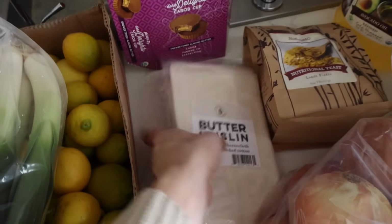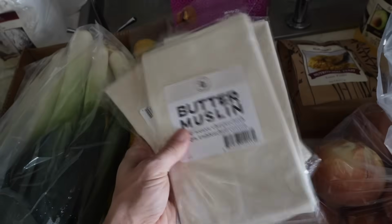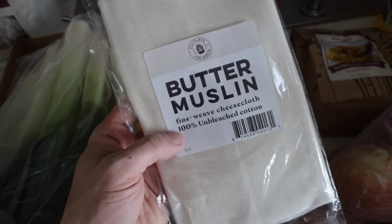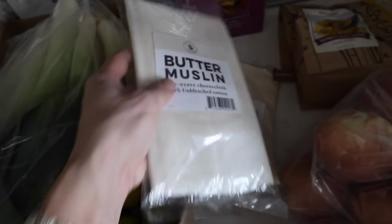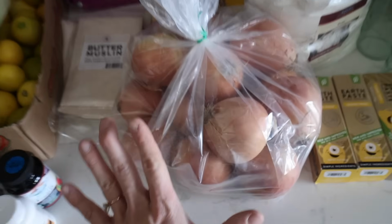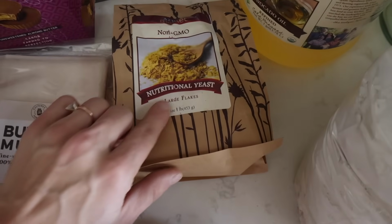Also, since my cow is fresh in milk and I'm dipping back into cheese making, I needed cheesecloth, so this is really good stuff. It's unbleached butter muslin, so that really fine weave cheesecloth. Got 3 packs of that. Let's see what else. Big bag of onions. I don't have any onions left from last year's garden, and I put onions in everything, so just grabbed a big bag of those. Nutritional yeast.